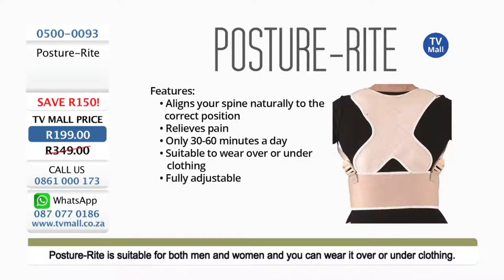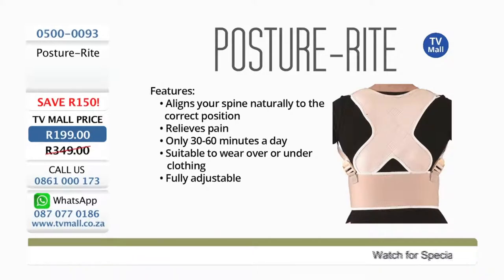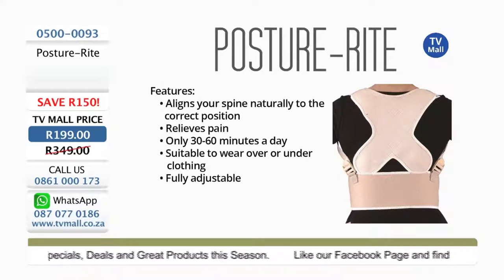Let's have a look at the features of this Posturite. We're talking about alignment. Yes, it's all about the spine, because you want to make sure you align your spine the right way. That way you've got the correct position, and that will help. We're talking about pain relief, because most people are in pain because of this unnatural position that they are too used to. So we want to relieve that pain. And like we said, you only need to use it for about 30 to 60 minutes a day. You can wear it over or under your clothing.